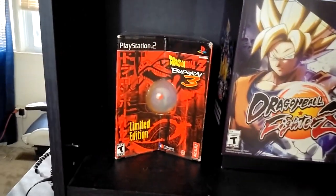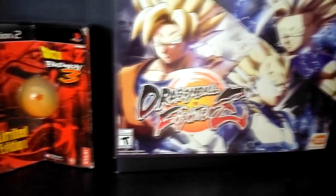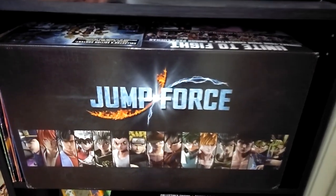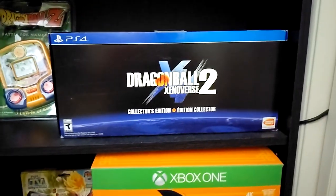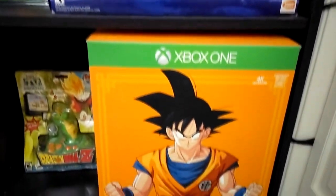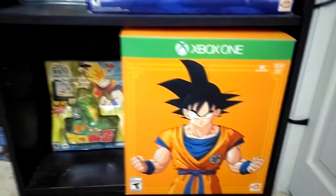So we have Dragon Ball Z Budokai 3 Limited Edition. Dragon Ball Z Fighter Edition, which also comes with the Day 1 Edition, if you're curious about that. Then we have Jump Force. Then we have Xenoverse 2, a Collector's Edition, which also comes with the Day 1 Edition. Then we have Dragon Ball Z Kakarot Limited Edition.